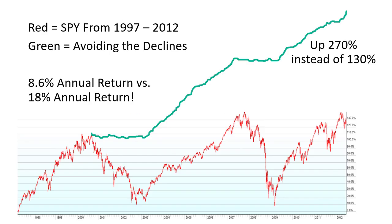The red line is SPY from 1997 to 2012. And I want you to notice that during that time period, really not much of a return. Not much of a return.